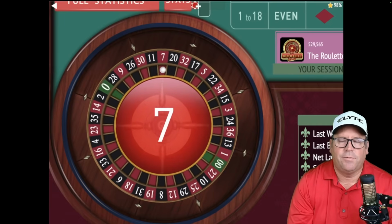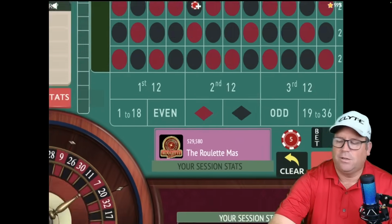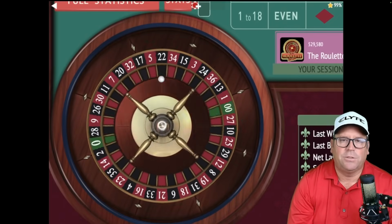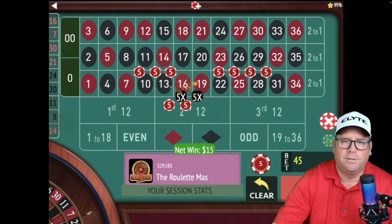And that's a 7 red. That's a good one. Okay, we're up $360. And coming down the stretch here, it's almost time for that new system of the day. I hope you guys are excited about that one. I know I am, and that's a 16 red.